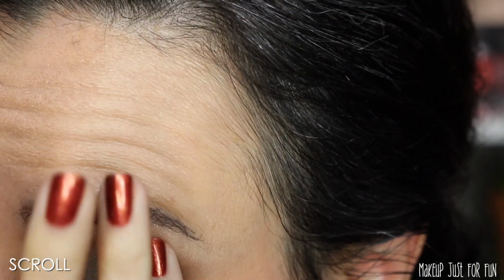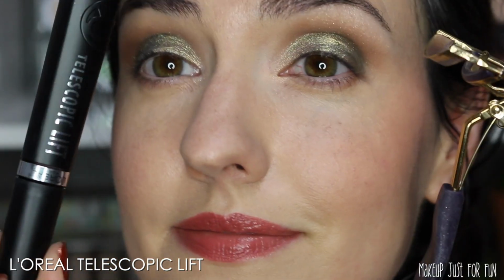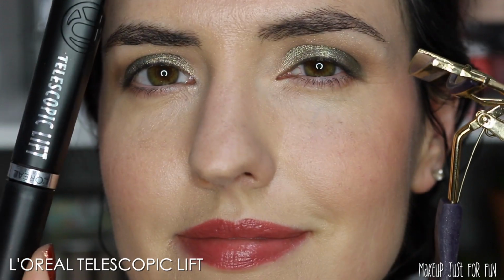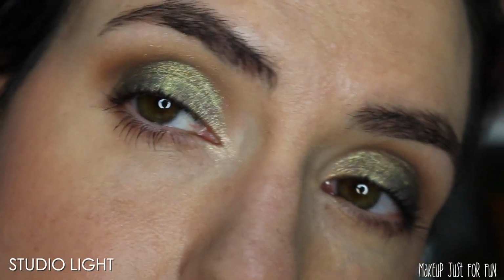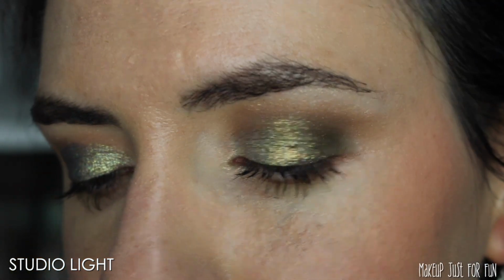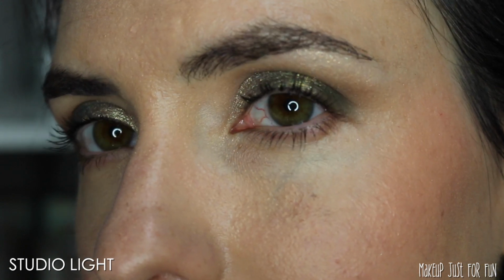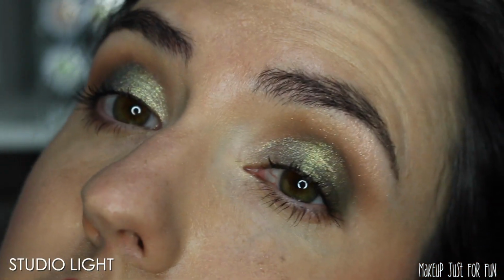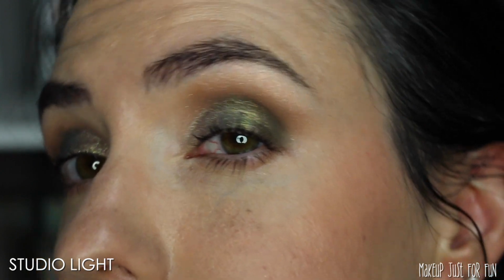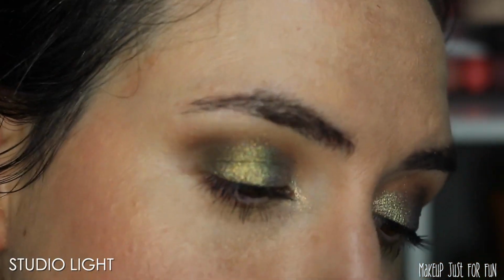I wanted a very fairy, sparkly woods nymph type of look. So I just went all out on the sparkles and I regret nothing. After curling my lashes and adding some mascara, this look is so stunning. It literally only took me a couple of minutes in total, and I think it turned out so beautiful, so special. It's really approachable, but it's also really interesting.